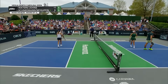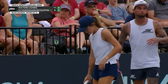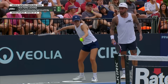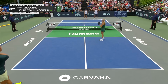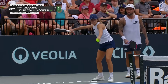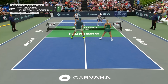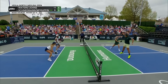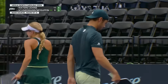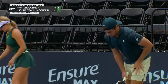Second serve. Tyson driving the third and the fifth. And again, mid-court letting him down for the seventh shot. 5-6-2. Let, reserve. 5-6-2. Clobbered it, Ben Johns. A perfect setup from Annalee Waters, too. Efficient hold of serve. Schneemann and McGuffin 6-5-1.